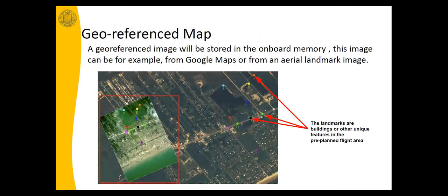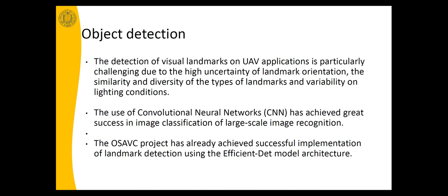And what is a georeferenced map? Well, it is a map, but it can also be an image, right? It can be an aerial image in which certain landmarks have a known location, but in global coordinates. So it is going to be similar to having the GPS coordinates.